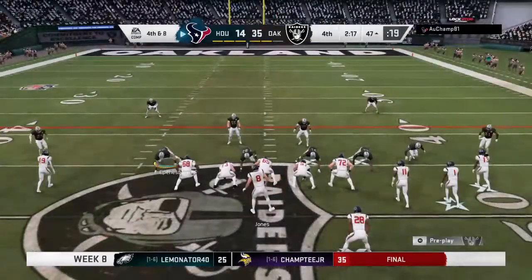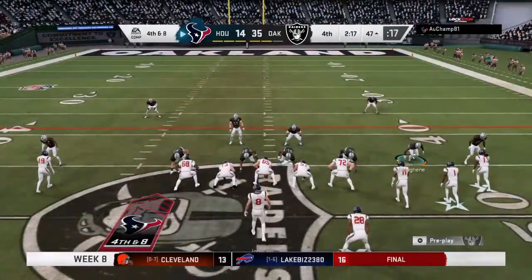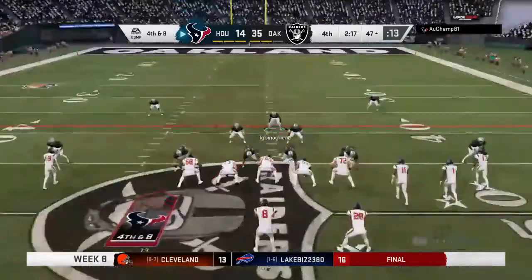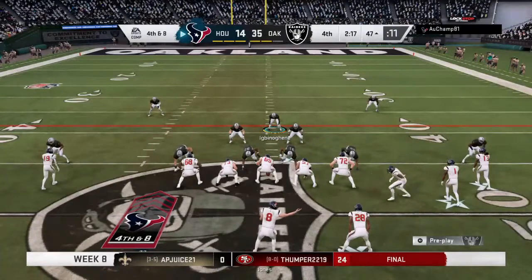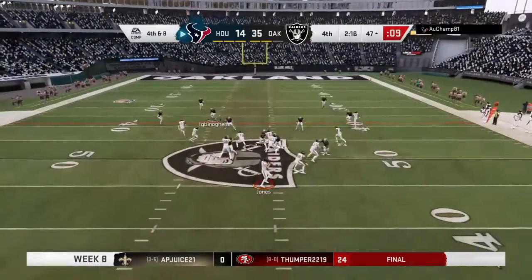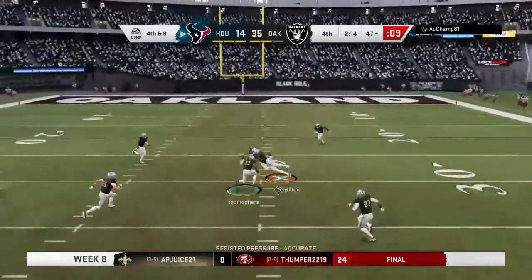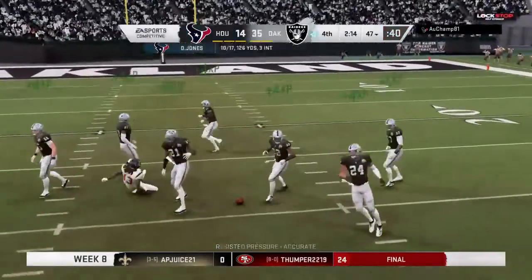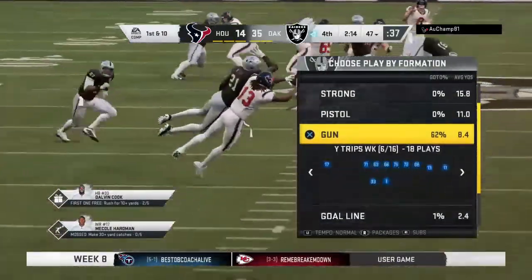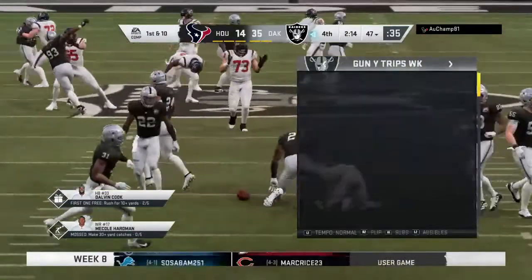A critical one here if they're going to have any shot at this thing. So they'll go for it on fourth down. Fourth down, Jones. And this is incomplete. Bill O'Brien rolls the dice, but to no avail. And the Raider D, they get the football back.